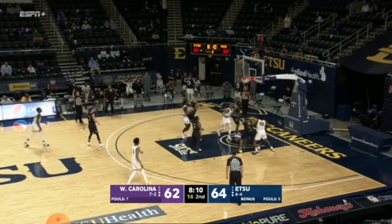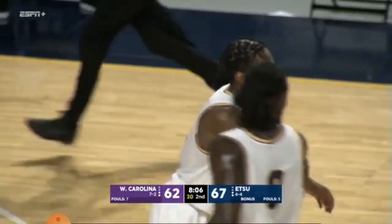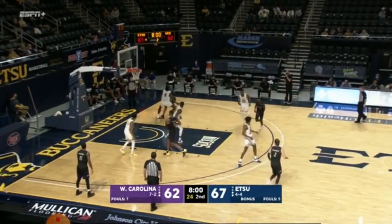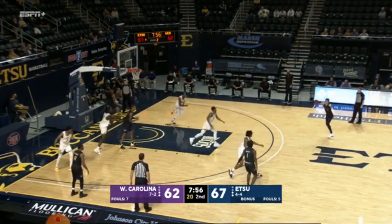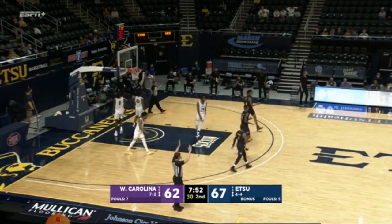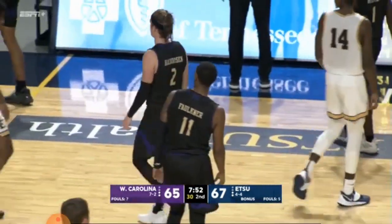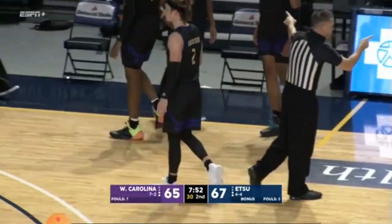Ty Brewer on fire. Ty Brewer, his eighth field goal, third three, and the Bucs are up five. And ETSU continues to attack. Wherever Halverson is matched up, no way he defends Brewer. Too much size. Halverson answers back. The Bucs are on an 8-0 run. Earlier in this contest, it was a 10-0 run. Both of those broken by Halverson triples.